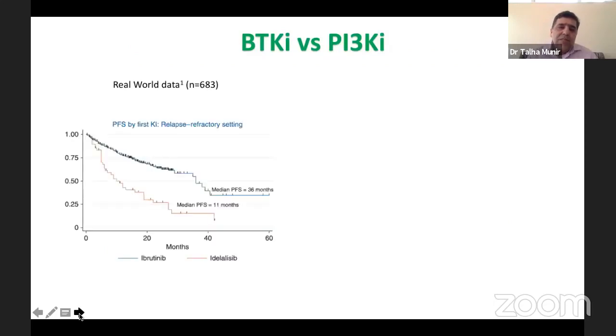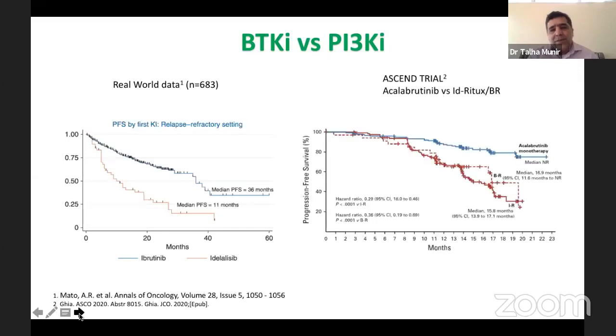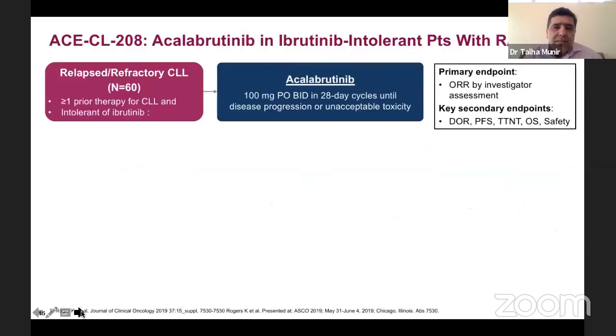Between BTK inhibitors and PI3 kinase inhibitors, so I'm talking about Ibrutinib or acalabrutinib versus idelalisib, there's a clear winner there. This is the real world data, and I showed you the ASCEND data as well. Both are suggesting that actually the BTK inhibitors are better as compared to PI3 kinase inhibitors. So I don't think there is an argument about that, and I think we should be using a BTKI in this setting.